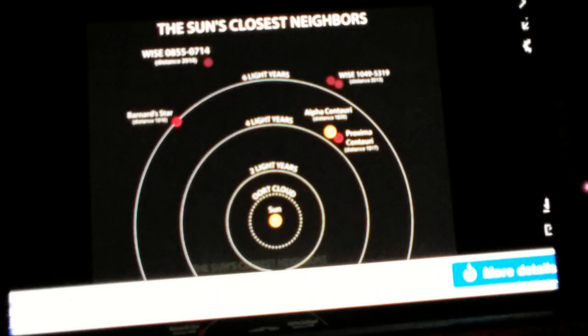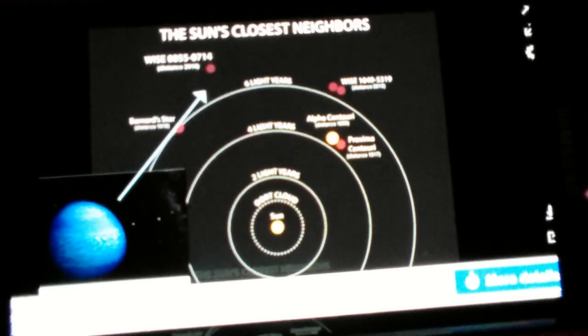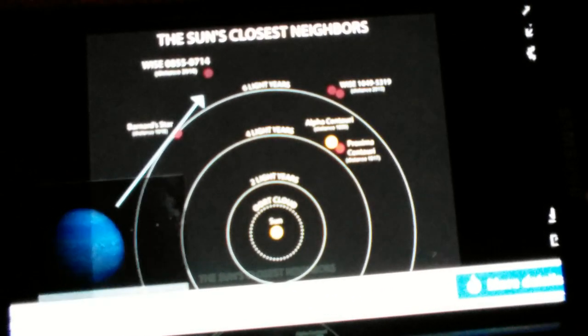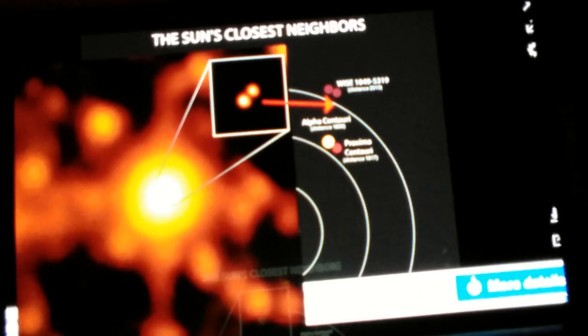Now, if you look at this chart, you see the sun in the middle, the Oort cloud, the second circle out, that's your area of the comets, supposedly. But this object, they're calling it WISE 0855, is very cold. It's the coldest one yet. And what's happened is the technology and the satellites and their infrared ability has increased.